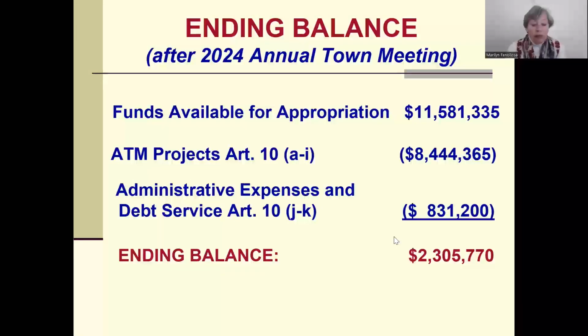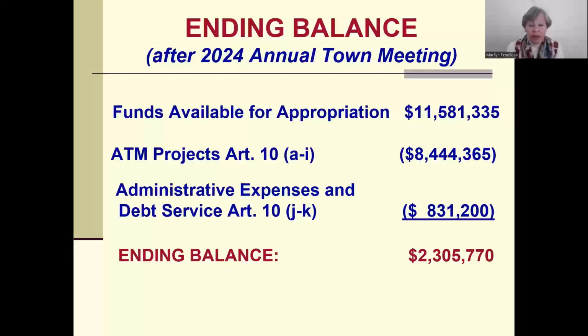If you approve all our recommended projects for fiscal year 25, we will have a balance of $2.3 million to carry over to next year, of which $858,000 is earmarked for either housing, open space, or historic resources, and the remaining $1.45 million is unrestricted. The funds will also be available for funding extraordinary or time-sensitive projects that we might bring to you in a special town meeting in the fall.